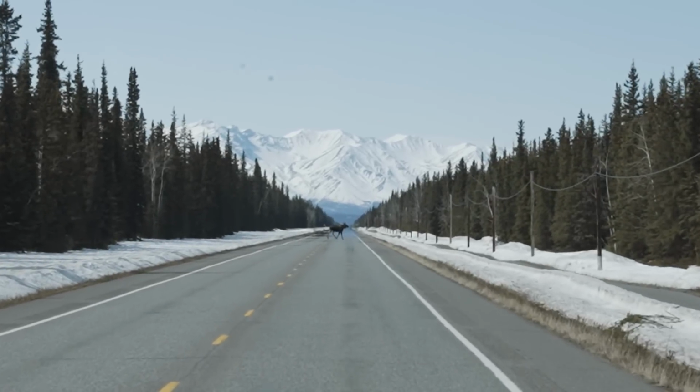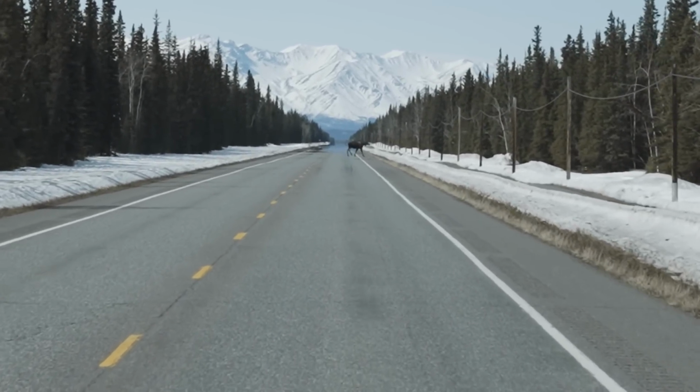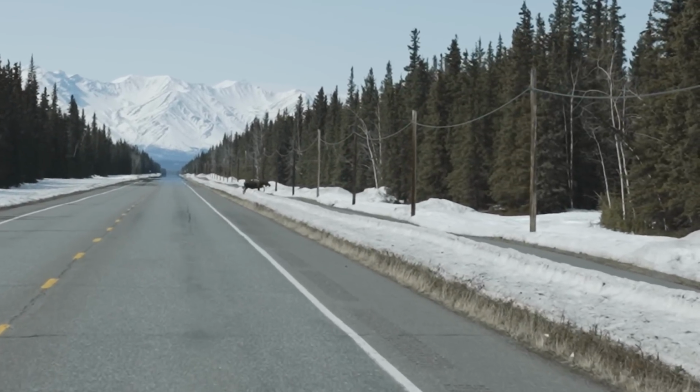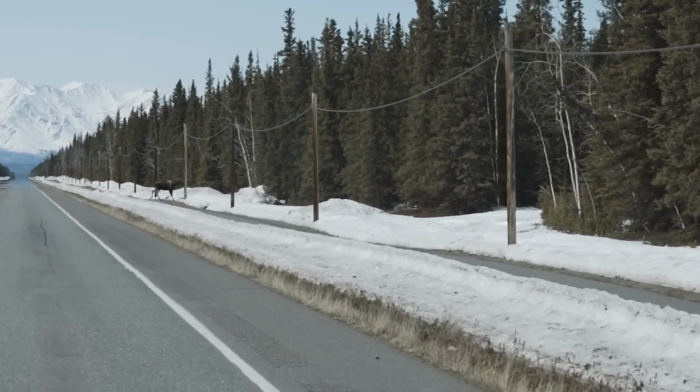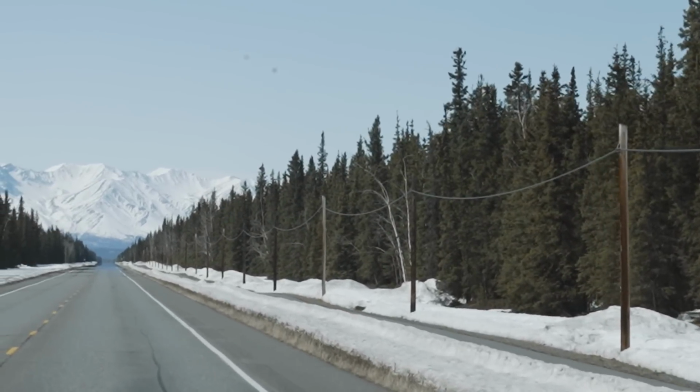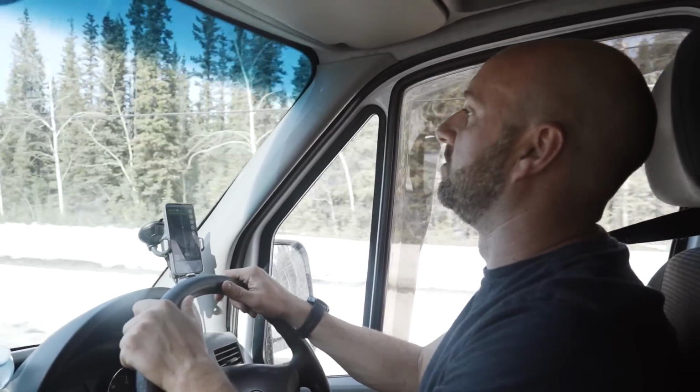Babe, there is a moose crossing the road. I would just like to say there is a giant moose crossing the road that is the size of... That's like an alien. You can see why they're so dangerous on the road, because they're massive and they just blend in so well with the trees. Wow, that was massive.